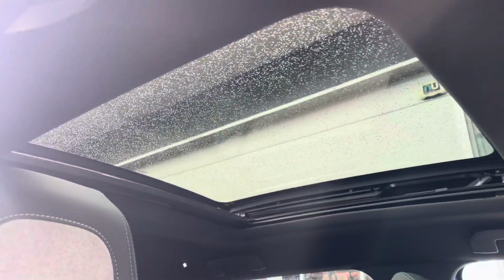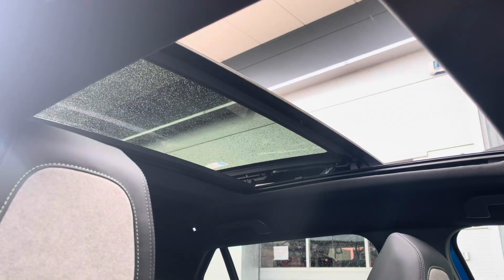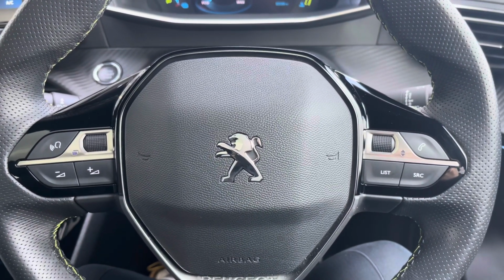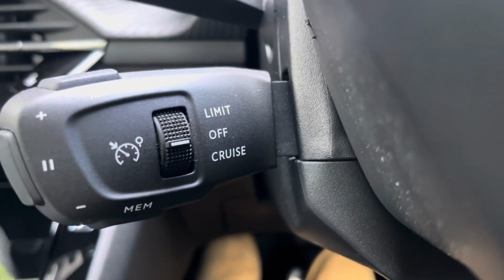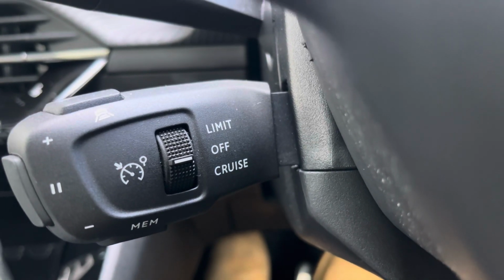This vehicle also features a sliding panoramic sunroof, which is brilliant for allowing all the natural light possible into the cabin, giving the car a nice light feel. On your multifunctional steering wheel, you have your volume controls, hands-free options, and located on your steering column you also have your cruise control, ideal for those longer journeys, allowing you to travel at a constant speed.